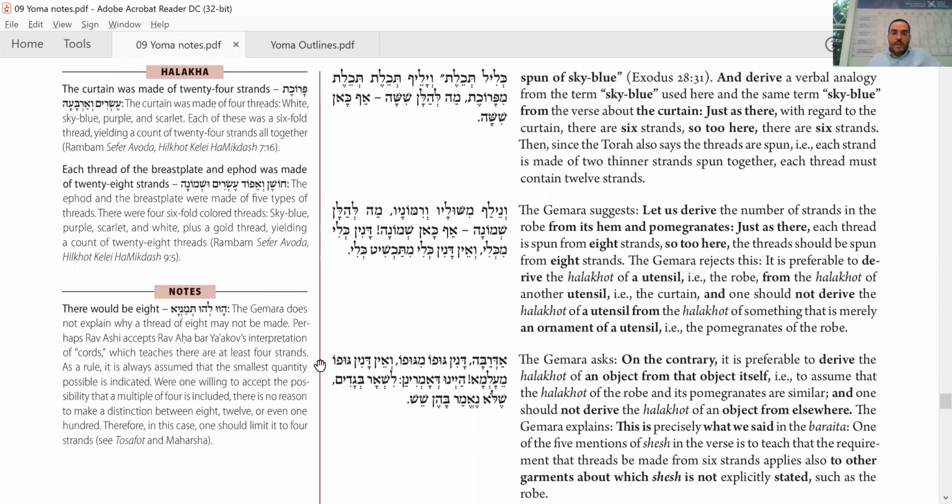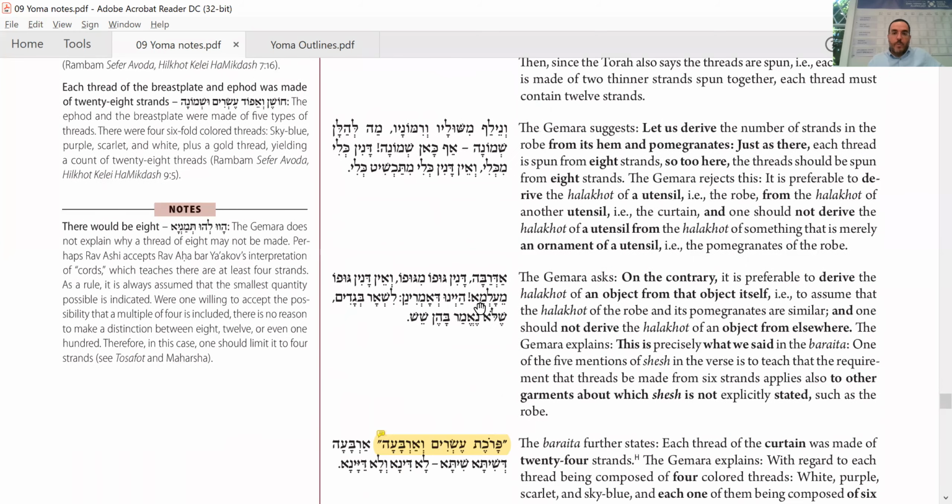So v'endanin gufo me'alma. Fine. Shemona v'kan shemona. Just like there, it's eight, and so here it would be eight. Over there, it's eight times three, so this would be maybe eight times two, so maybe I make it 16. Then in kelim ikliv and then in kelim etachshit keli. Now we're going to learn one keli from another, and not from an ornament. Then in gufo migufo, learn from the robe itself.